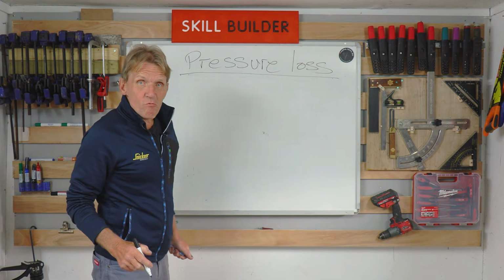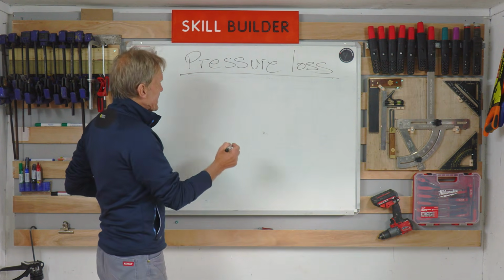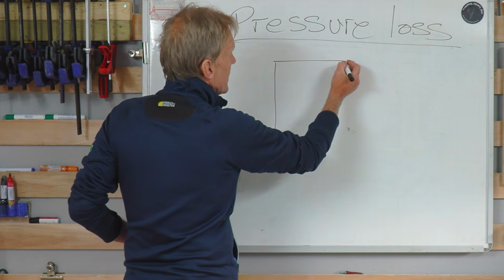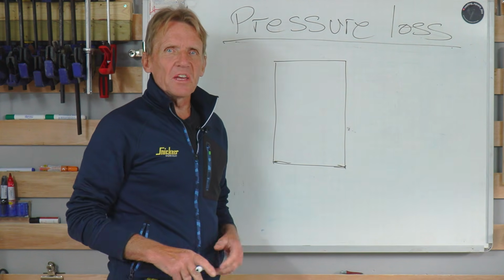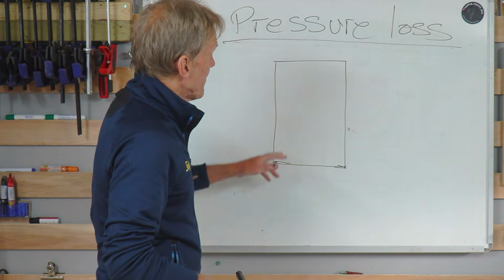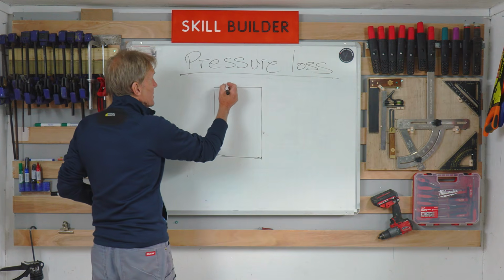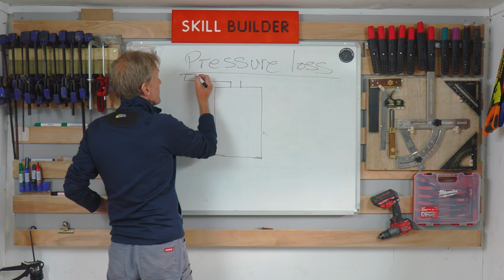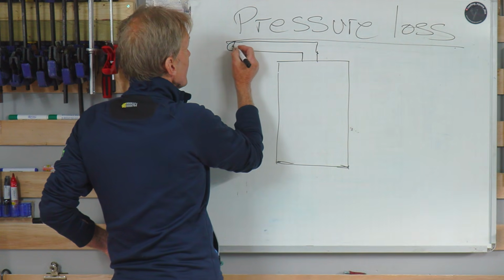So here's another reason why you might get pressure loss in a boiler. It's less likely to happen, but it still can happen, even though I did hear from a customer the other day who said she got a heating engineer out and they said this will never happen, and that is a leaking heat exchanger. Now, in this case, the customer got in touch with a boiler manufacturer and they replaced the heat exchanger under the 10-year warranty.